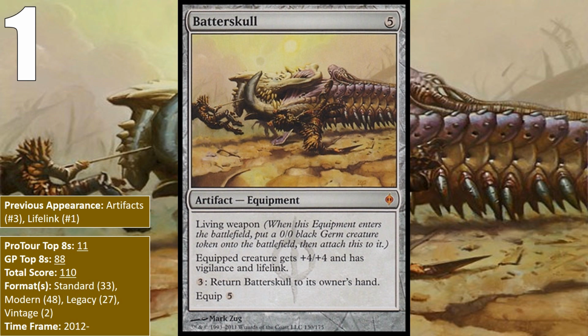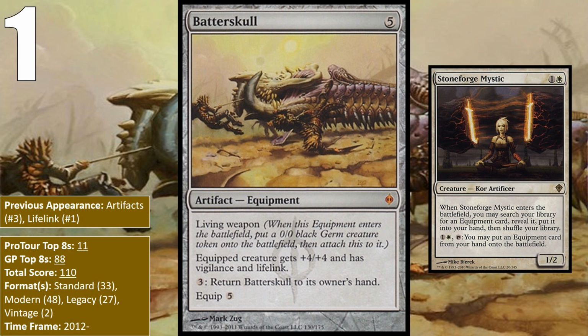At number 1, beating Umezawa's Jitte by only 1 point, we have Batterskull. It's so good that it was the number 3 artifact of all time, also narrowly coming ahead of Jitte there, and it took number 1 on my top 10 list on Lifelink. Batterskull, like the swords, really saw a ton of play thanks to Stoneforge Mystic. The Mystic, as we noted before, can tutor things up and then cheat them into play at instant speed, but it was a really good deal with Batterskull because it normally costs 5 mana, and it gave you a 4/4 with Lifelink and Vigilance on turn 3 without a whole lot of effort.